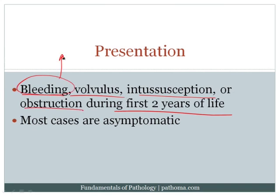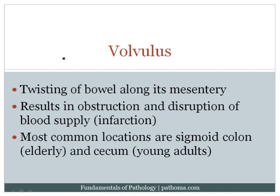Or it can present with obstruction. This bleeding is particularly important, because you need to know that within a Meckel's diverticulum, you can also have heterotopic gastric mucosa. That gastric mucosa would produce acid, and then you'd get acidic damage to the Meckel's diverticulum, which would then present as bleeding. All right, next disorder is a volvulus.